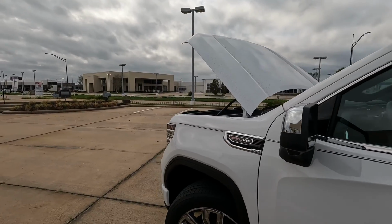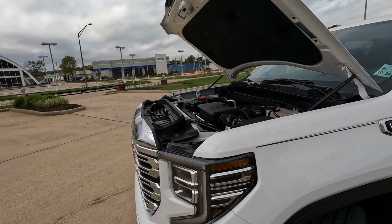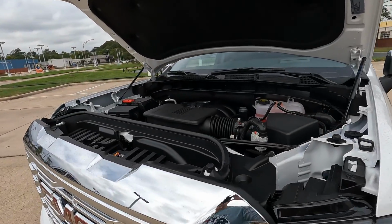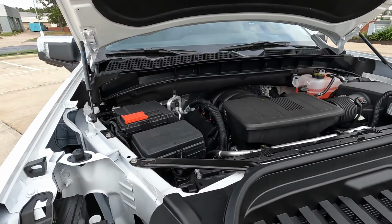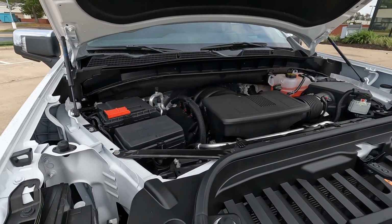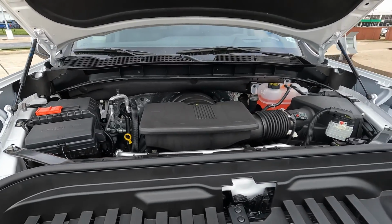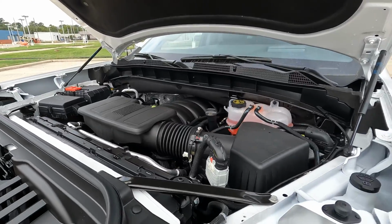And if you're saying, Tom, no luxury truck is complete without having a growling V8 under the hood, and in this case you definitely have that. It's the most powerful engine available for these trucks, the 6.2 liter V8. It makes 420 horsepower. The torque numbers come in at 460. It's mated to a 10-speed automatic transmission.